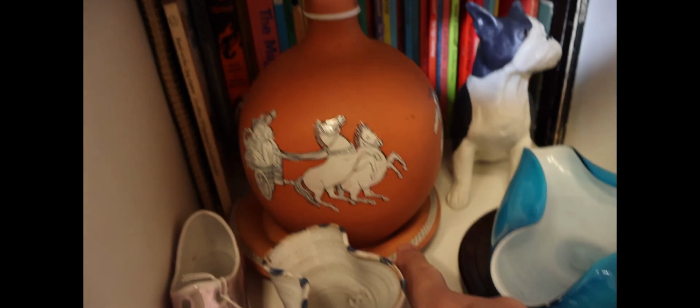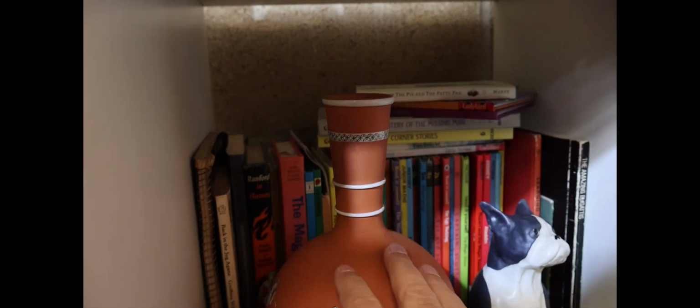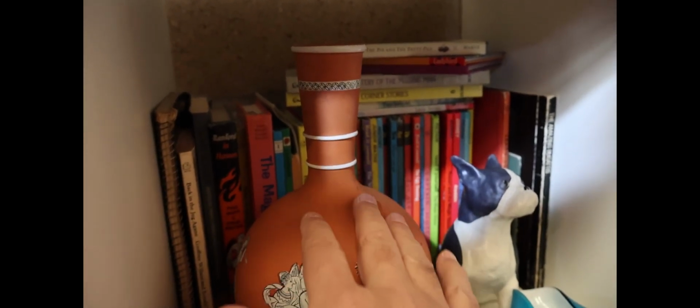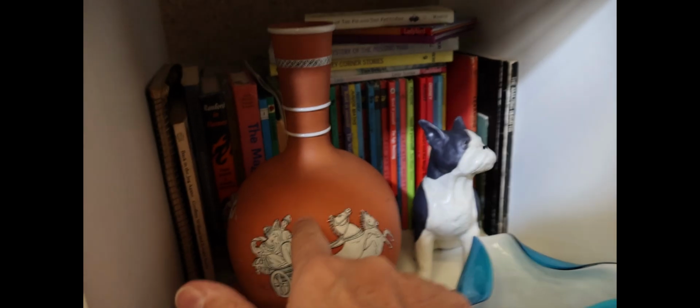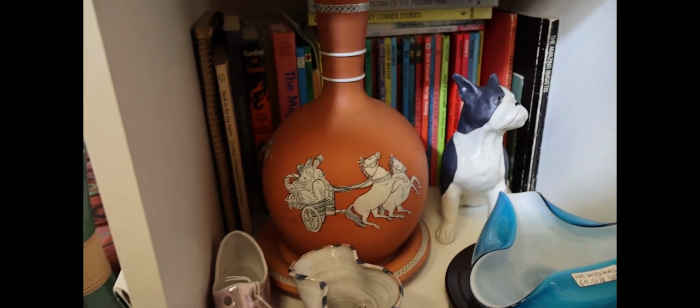They come with a little stand as well. So it's still got this little stand, and it's trying to be like an Etruscan piece. I think these are Whatcom pottery. I don't think I have a reference for Whatcom, but I do have a reference for them from about 1880. So I can show you these in a Victorian catalogue. Yeah, we'll have a look at that.